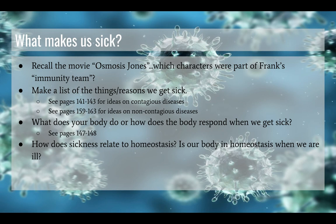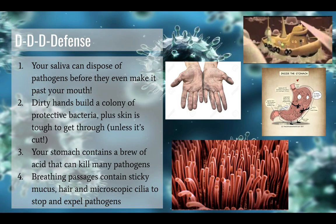We didn't get a chance to watch the movie Osmosis Jones, and if you are home and you can get access to that, it's a great movie to learn about body systems. Osmosis Jones is a character. He's actually a white blood cell, and he was trying to fight off a pathogen, or something that makes us sick, in Frank's body. We are obviously going to have access to the book, but we are going to talk about the different things that make us sick and why we get sick, and then relate that to our body's homeostasis. And you'll learn what the word homeostasis means very soon.